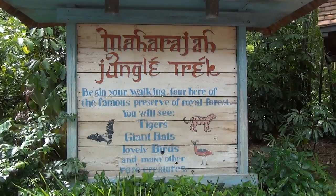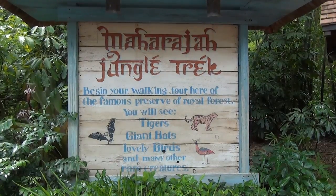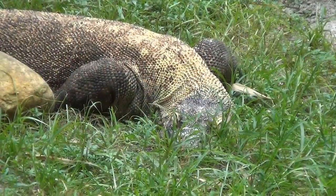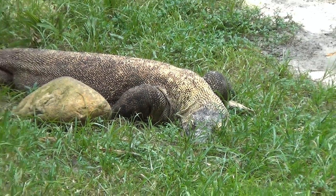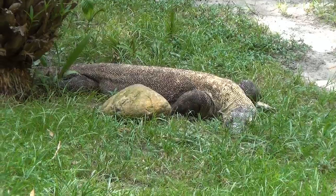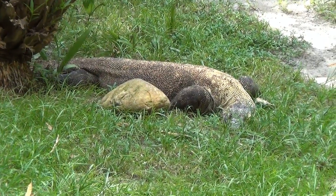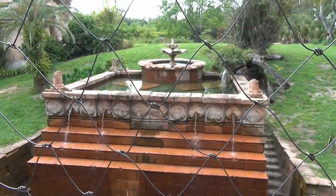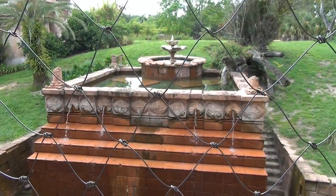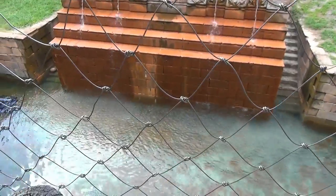Yeah, solid. By the way, this sign promises that you will see tigers, bats, and lovely birds. We did see birds. And we saw the Komodo dragon also. All new Komodo dragon. Komodo, yes, Komodo. Kimono is some kind of outfit. It's like a dress. That's correct. So anyway, there are 2 dragons now, and I know they had one Komodo dragon for a long time, and I guess he died, and then they have 2.